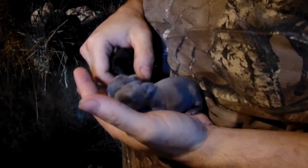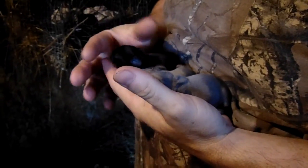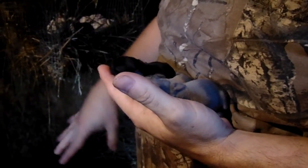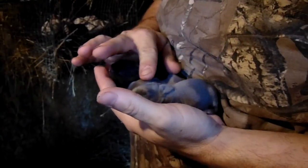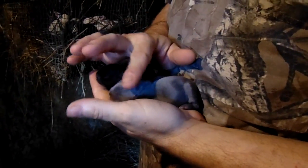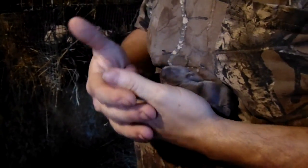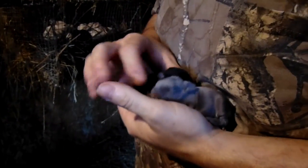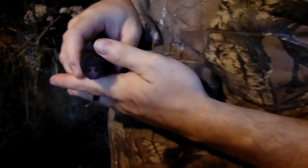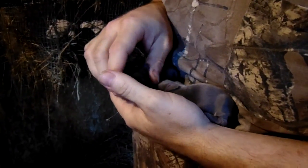Probably blue because I haven't really seen any chocolate. You know, chocolate with the dilute gene ends up being lilac, and black ends up being blue. And I haven't seen any evidence of chocolate in any of Pepper and Pearl's pairings. So probably blue. But there they are, 3 of them. They're just as cute as can be. See their fat little bellies. Pearl takes good care of her babies.